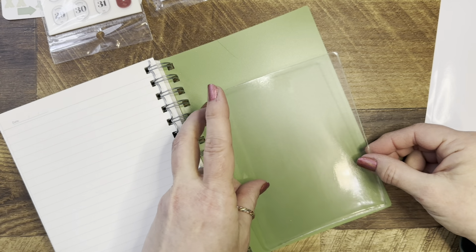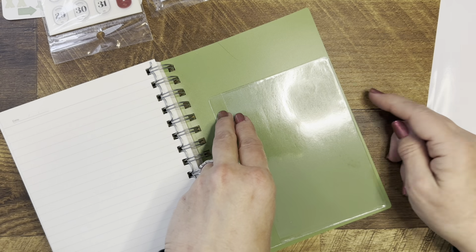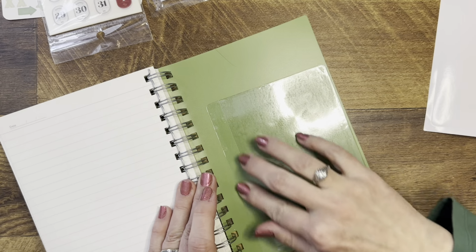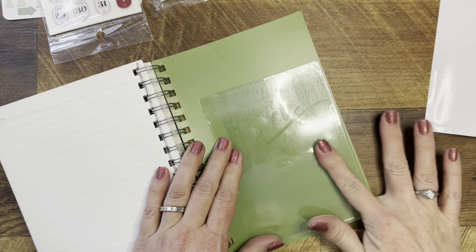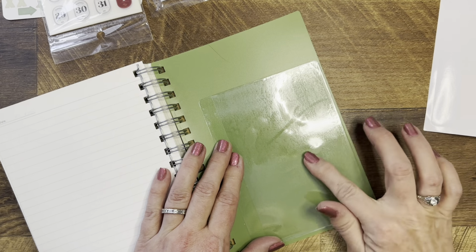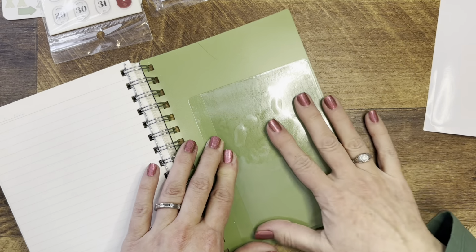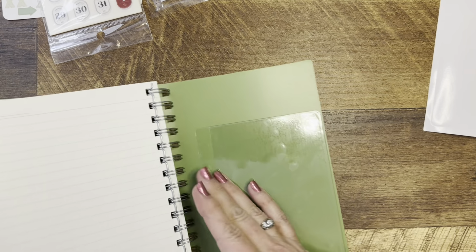I'm going to stick it down here in this corner. Not exactly straight, but it's okay. This is not anything anybody else is going to ever see except for you guys right now and me for the rest of the year, especially since I work from home. Nobody will know. And it's not brain surgery, so it really doesn't matter.